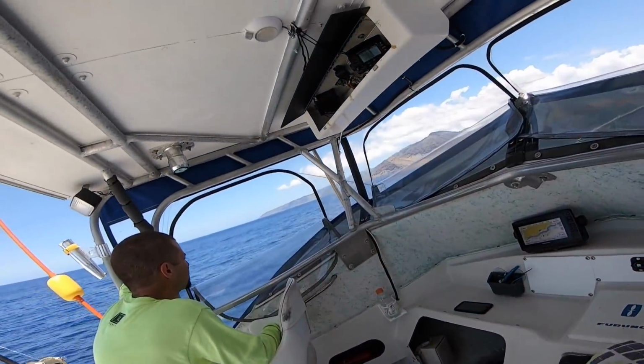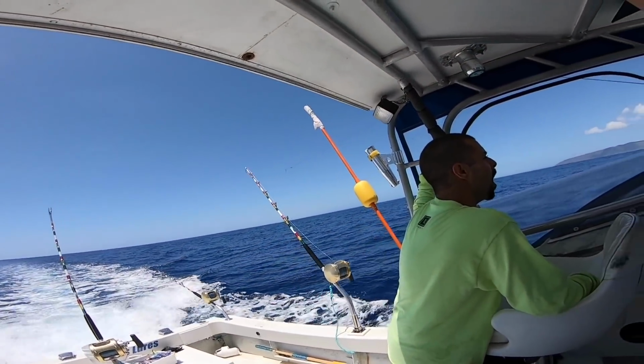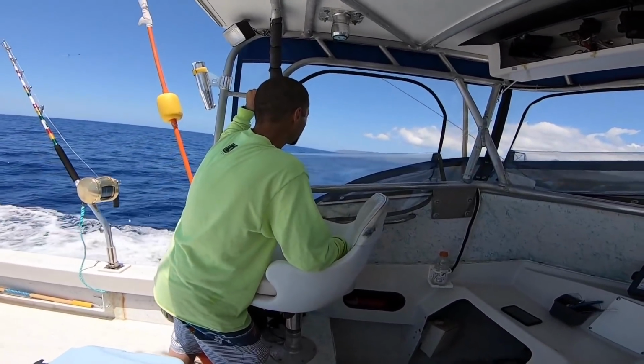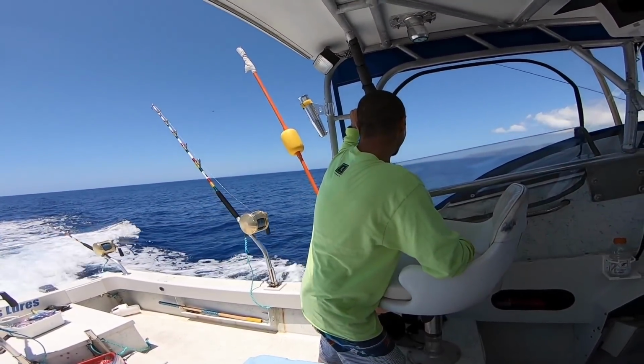Short day today, half day trip. It's about 12 o'clock in the afternoon. We're a few miles from the harbor. A couple more burpees on the way, but nothing much biting. But my crew is sicker than a dog. Been throwing up all day. Can't keep anything down, so I don't want them to get dehydrated.